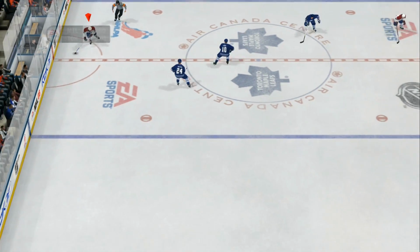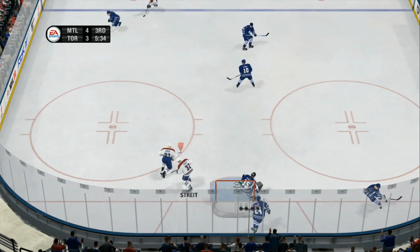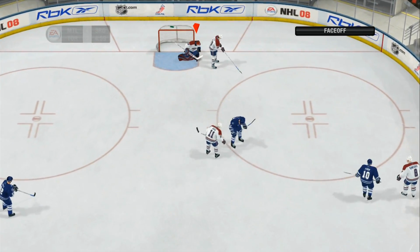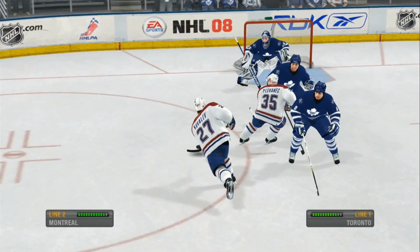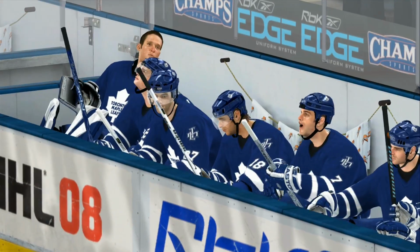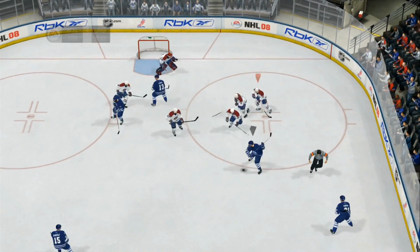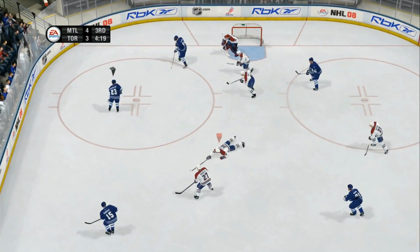Up the wing side to Ryder. Skate now, skate! Will. To Stajan. Goaltender's got that one underneath. We'll get a face-off. Under 5 minutes left, third period. The Canadiens lead now by one goal. Point. At the point.